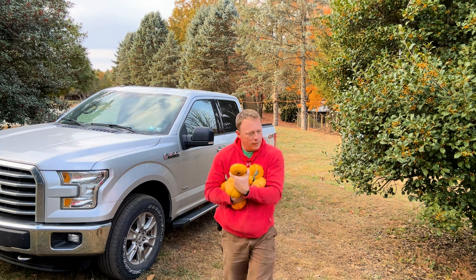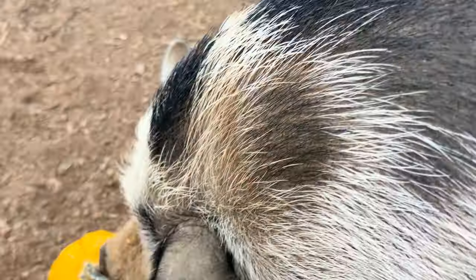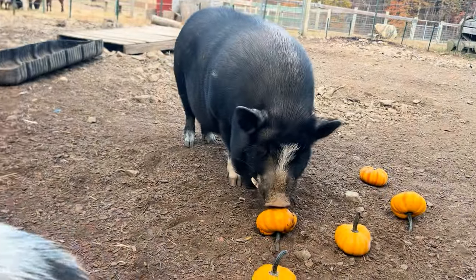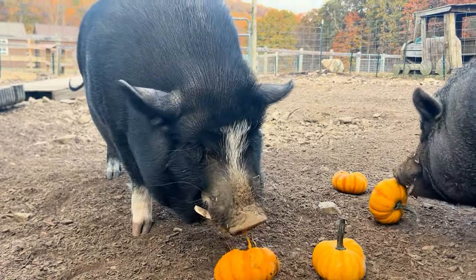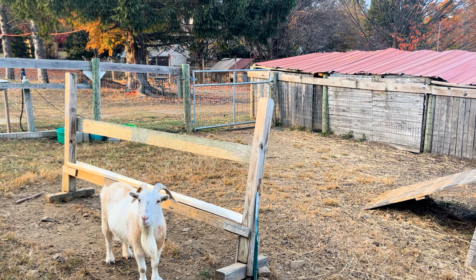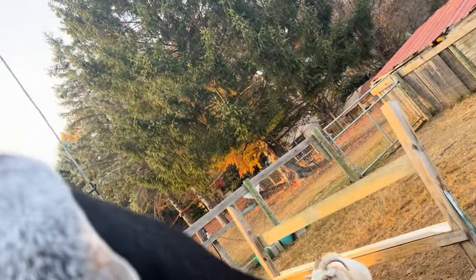Oh, piggies. I got pumpkins. What? Get it, Norm. There you go, Ellie.